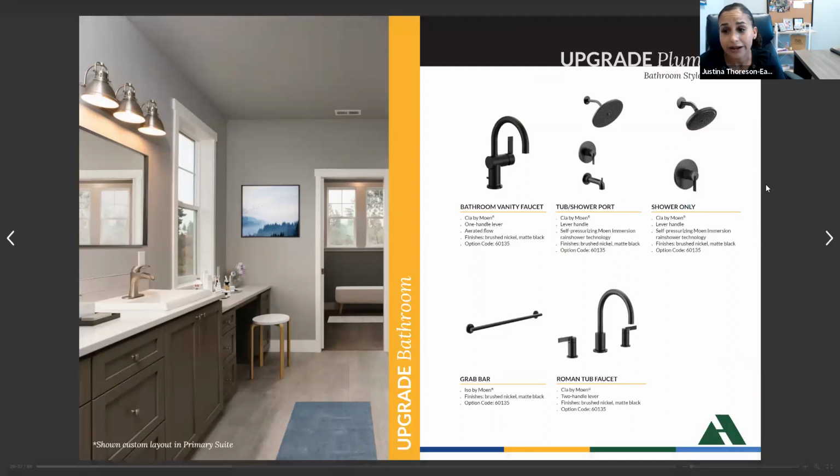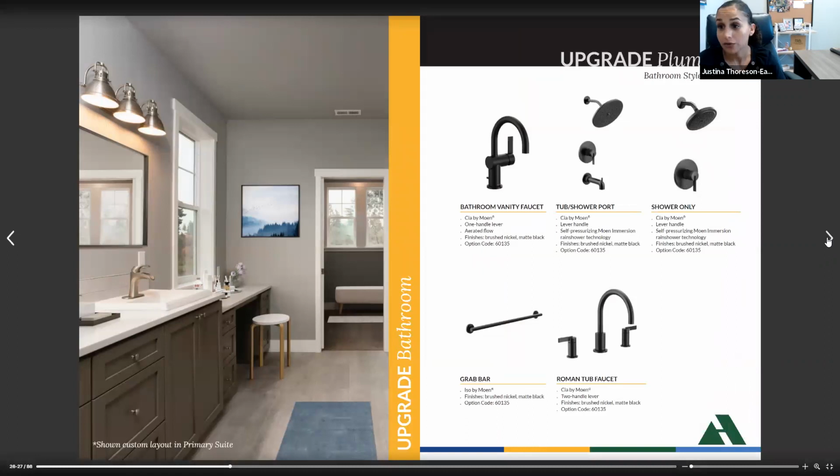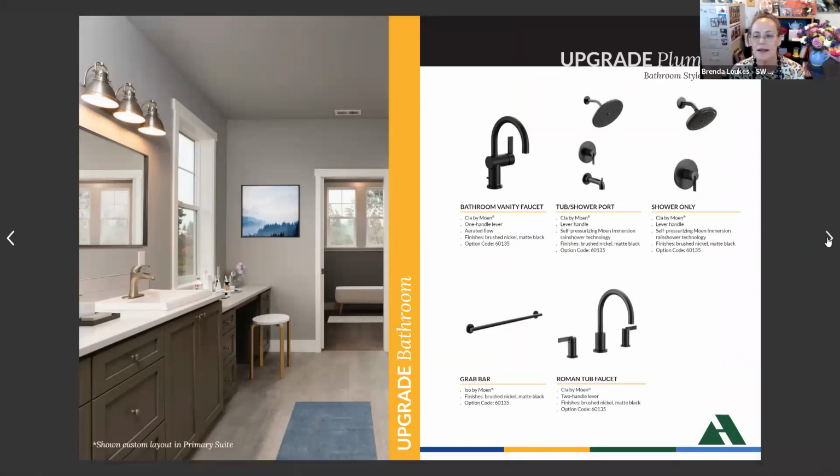That's pretty cool. And then we also can do a pre-plumb for some kind of water filtration if you want something like that. I know, Brenda, where you are, the water is great, but down here in Arizona, we are not drinking the tap water. So we need that. Wow. Okay, cool. I hadn't heard of that.